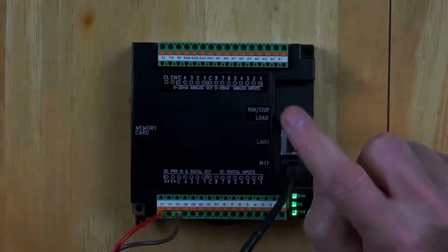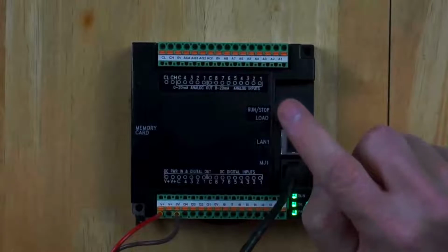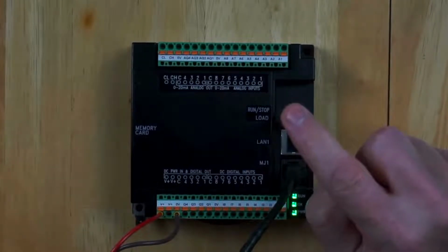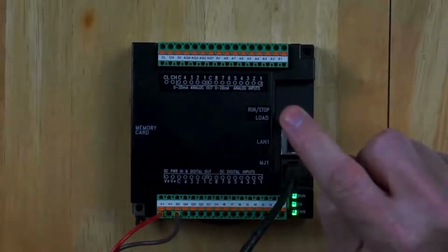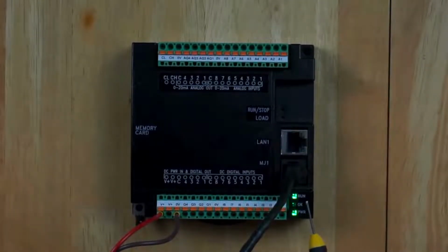Disadvantage of being a lefty, I guess, right? But I've got the load push button here. I'm not pressing it yet. I'm going to go ahead and press it for 1, 2, 3 seconds, and you can see the LEDs starting to cycle. So that indicates that the Rcc is performing a firmware update.